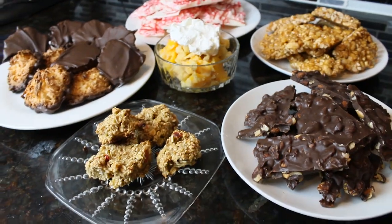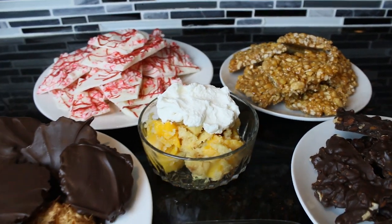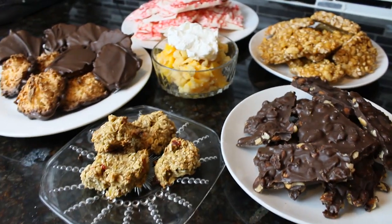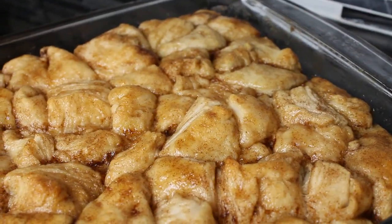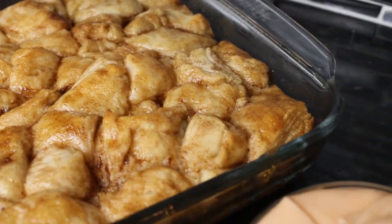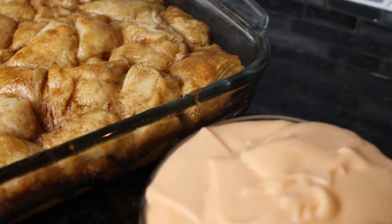And as a bonus, I will be sharing a recipe for the biscuits and the pumpkin spice cream cheese that I purchased. I turned it into a pull-apart bread, also known as a monkey bread. So I will be sharing that recipe along with the frosting. And I hope you guys enjoy. So let's get into it.